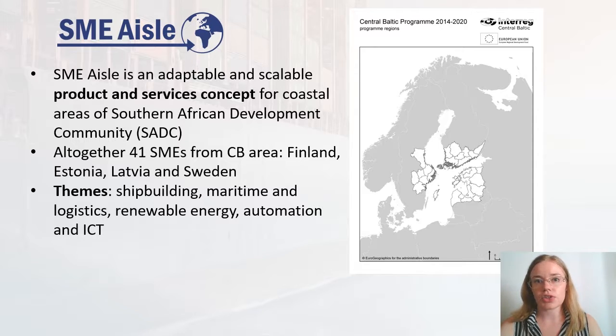We do delegation trips twice a year to the SADC market. We have been, for example, in Namibia, South Africa and Zambia. And we also support the delegations from SADC who want to come to the Central Baltic area.